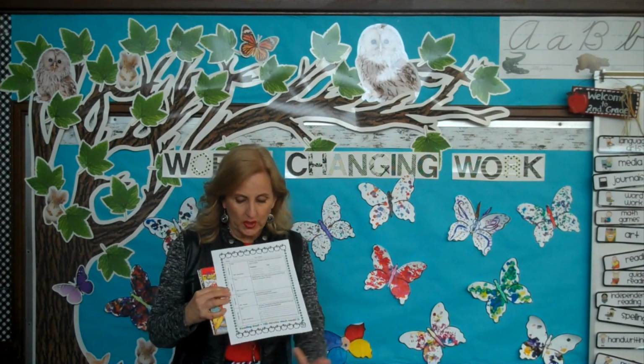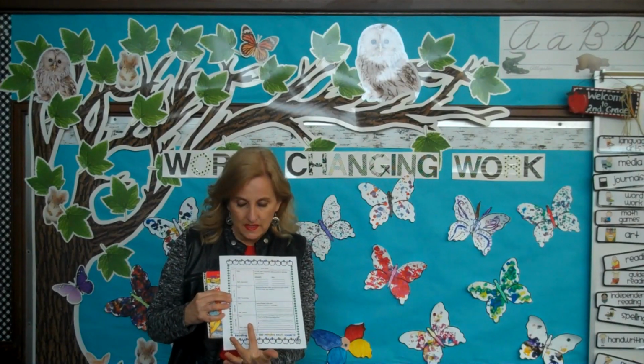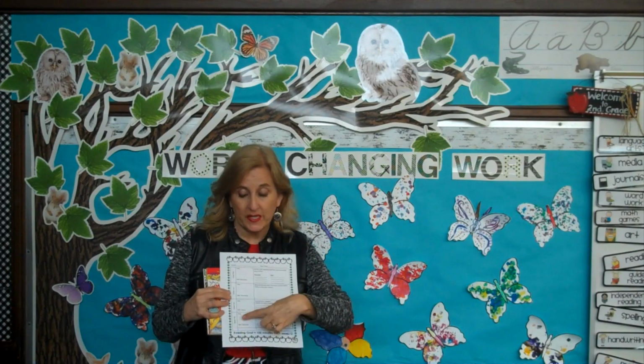So for today's activity, we're going to start off with our reading. And remember, we're going to be working on this sheet. You're going to be doing your last square, and you're going to be writing what happens in the middle of the story that you chose here.